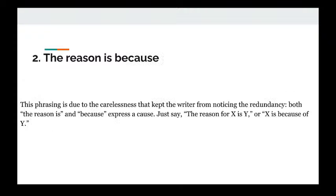So moving on to rule number 2, we have "the reason is because." So this phrasing is due to carelessness that kept the writer from noticing the redundancy. So both "the reason is" and the word "because" express a cause. So basically, you're being redundant and repetitive if you're saying "the reason is" and "because" in the same sentence because they mean the same exact thing. So just say "the reason for X is Y" or "X is because of Y." And you'll see a lot of that as well in the practice sentences.